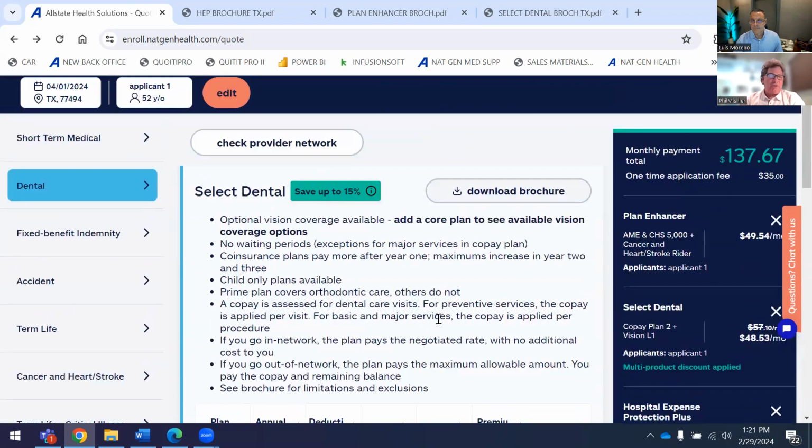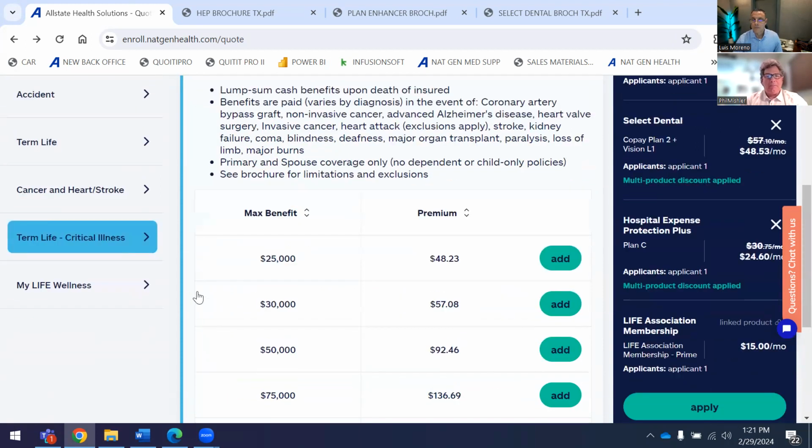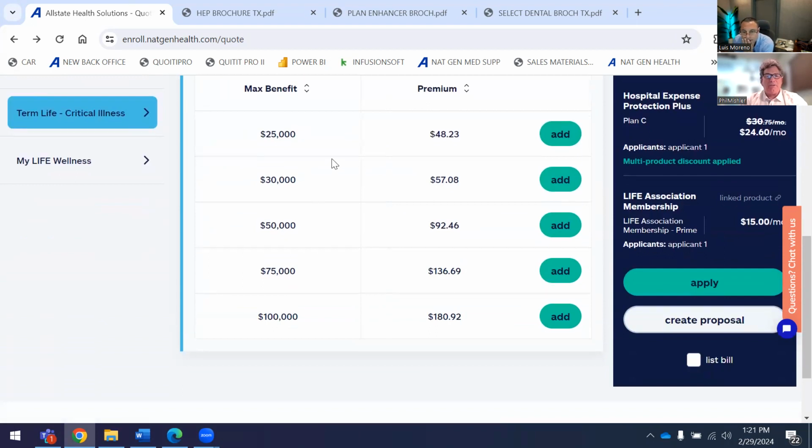Now, if your customer's concern is, "Hey, Phil, I've got a family history of cancer. I don't have cancer, but I'm kind of worried about it." In most states, and specifically in Texas, we have a critical illness product with a term life insurance rider. If I click on it, these are high dollar amount benefits, and it works very similar to the CHS benefit in the plan enhancer, in so much as we pay these amounts out upon diagnosis, not treatment.